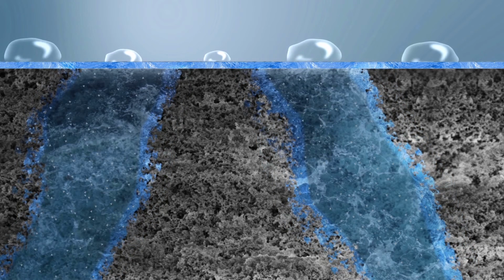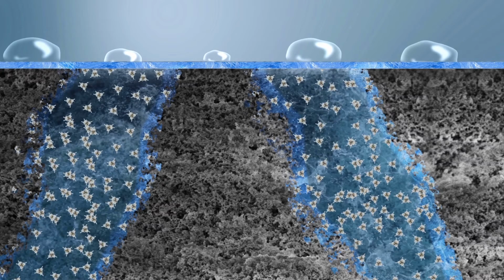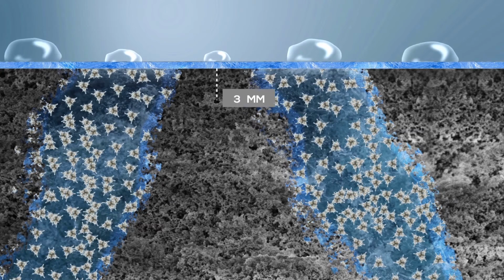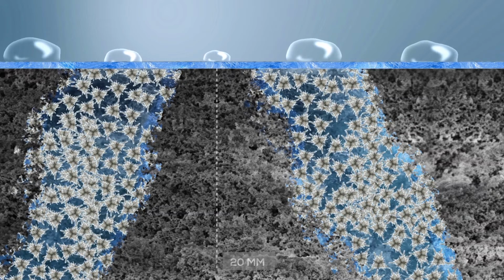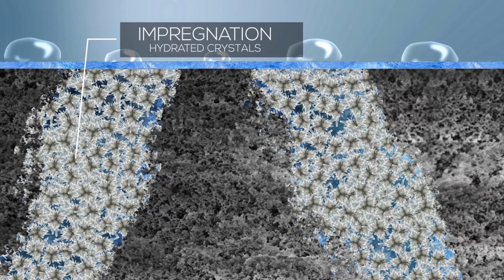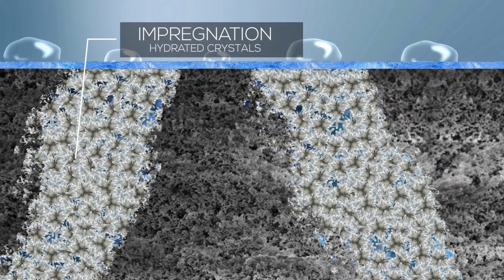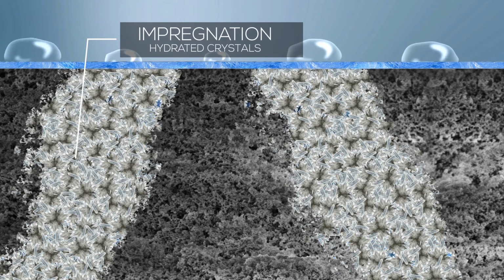The hydrated crystals are formed on the top surface, filling pores and capillaries of the concrete for about 5 to 20 millimeters deep, depending on the concrete matrix. Multiseal forms these hydrated crystals chemically by reacting with calcium hydroxide present in the concrete to form calcium silicate hydroxides, similar to those formed during the cement hydration process.